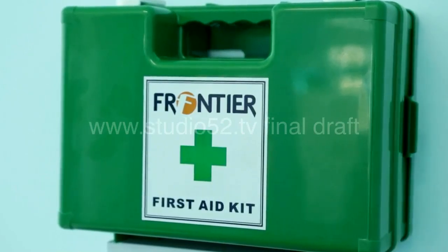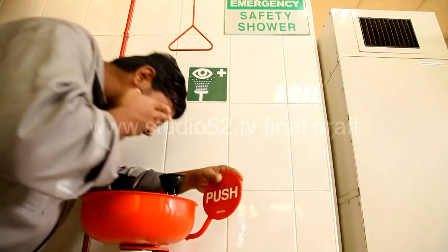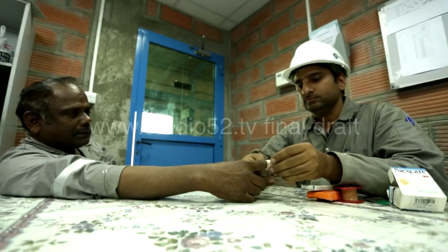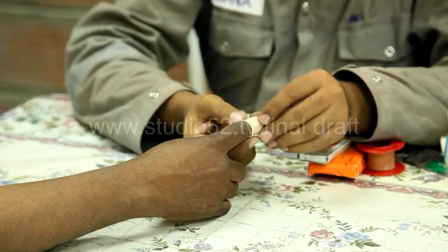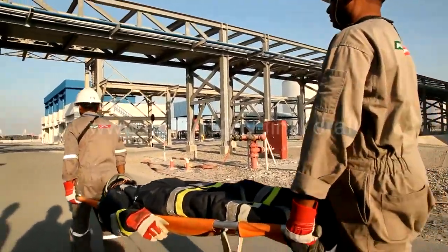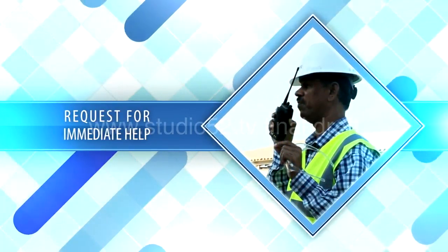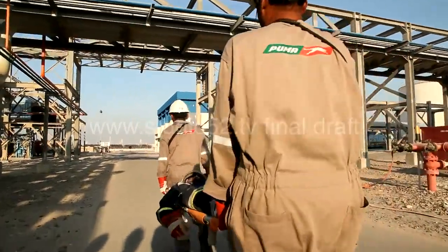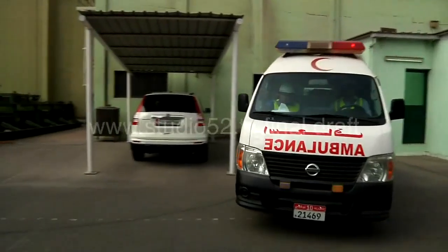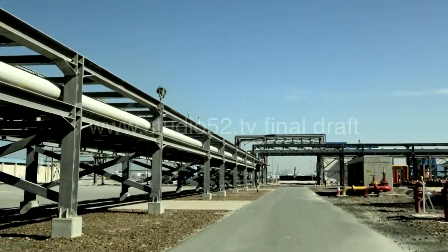Familiarize yourself with first aid stations and where they are located. If it's a minor injury, first aid remedy can readily be given. If you think the case is critical, do not panic. Request for immediate help so that emergency procedures can be done at once. For medical or other types of emergencies, there are emergency access routes that you can use, such as this. Remember to always keep this emergency access clear and use it for emergencies only and not during normal time.